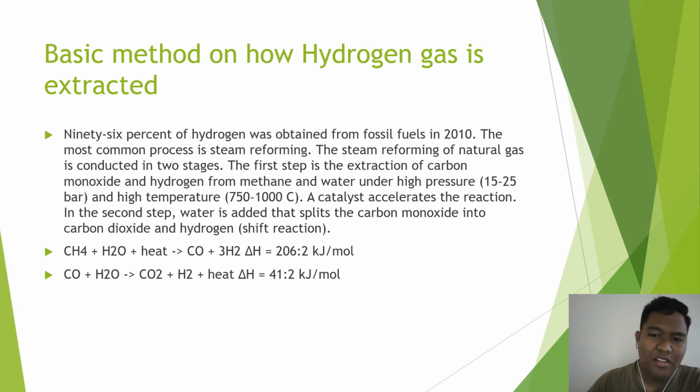The first step is the extraction of carbon monoxide and hydrogen from methane and water under high pressure, 15 to 25 bar, and high temperature, 750 to 1000 Celsius. A catalyst accelerates the reaction. In the second step, water is added that splits the carbon monoxide into carbon dioxide and hydrogen, the shift reaction.